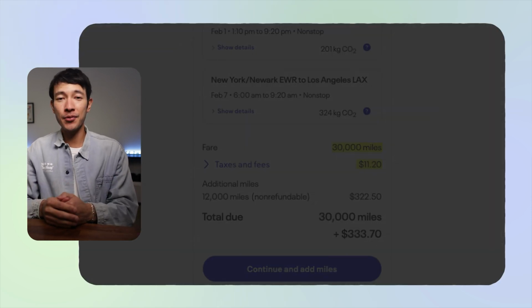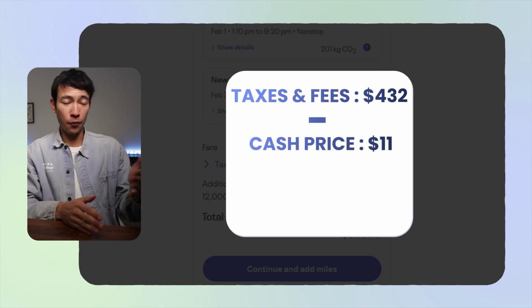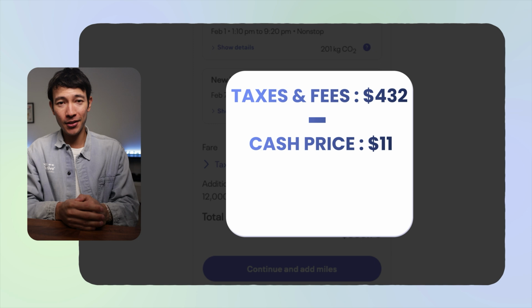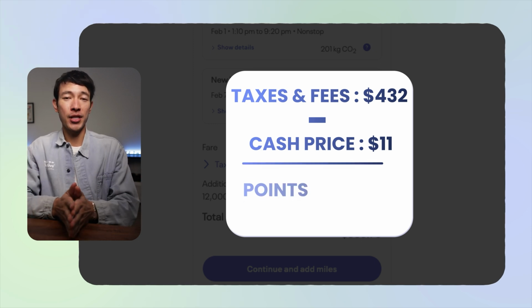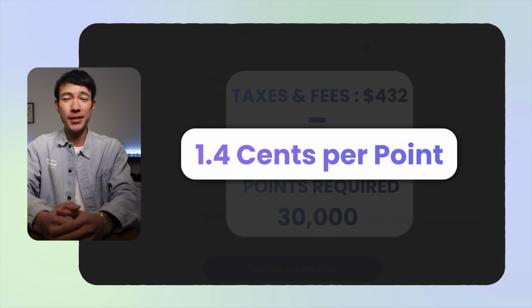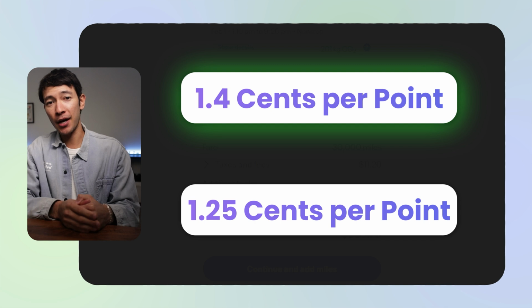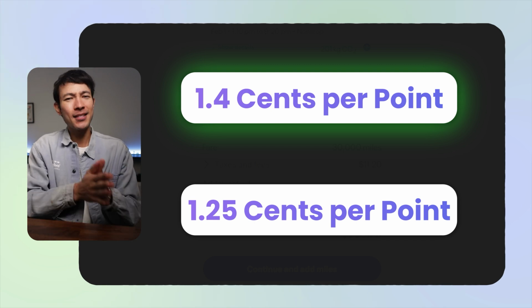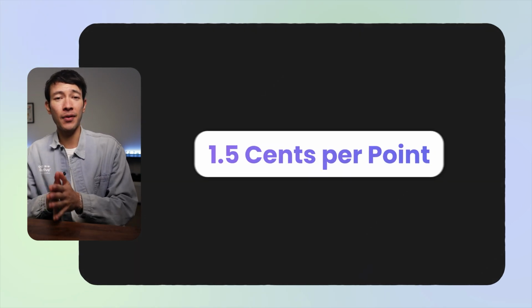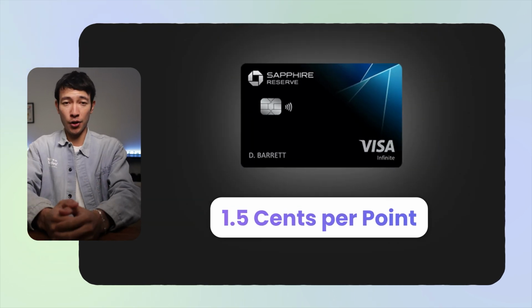To calculate the redemption value, subtract the taxes and fees from the cash price, so $432 minus $11, and then divide that by the points required, which is 30,000. This gives you a value of 1.4 cents per point. While this is better than 1.25 cents per point value from the Chase travel portal, it's slightly less than the 1.5 cents per point you'd get if you booked through the portal with the Chase Sapphire Reserve card.